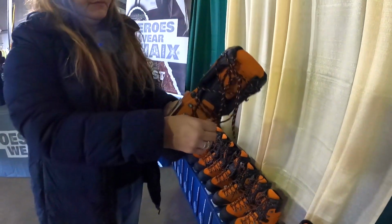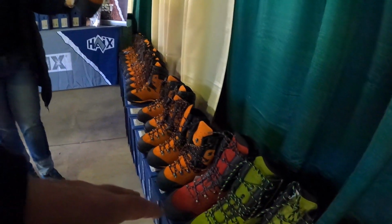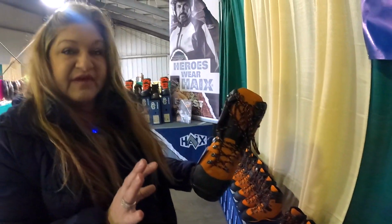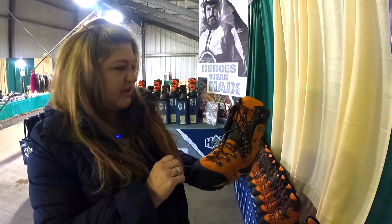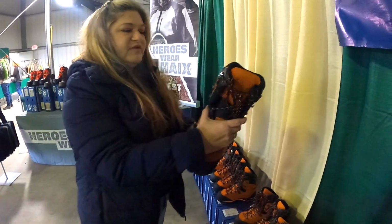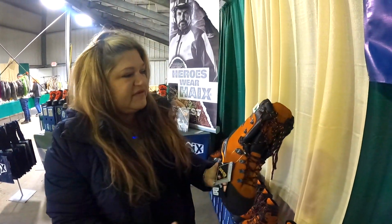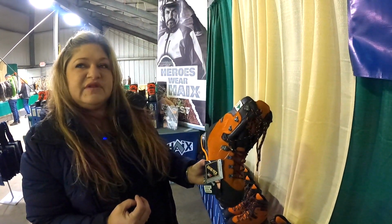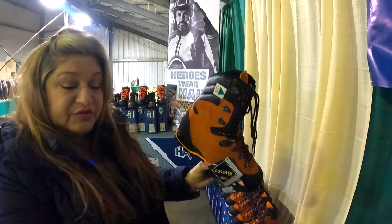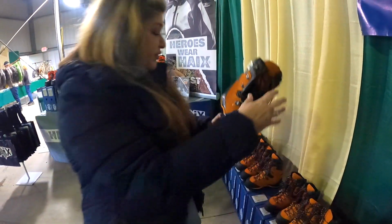Is this model and the red ones, do they have the same heel? Same exact heel. They have pretty much the same feel, and they'll have the exact same certifications. The only thing is this is our Protector Prime. This was our first generation, but since it's such a tried and true boot, we keep this one in the lineup. Oh, by the way, EH rated for electrical hazards, so for my utility guys too, great boot.